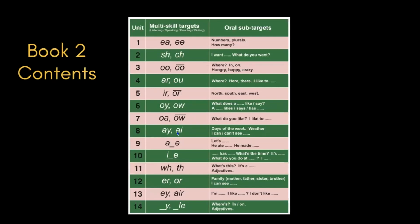Book 2 introduces all kinds of combinations, E and U and R and so on, and magic E and that kind of thing. Those of you who are familiar with Finding Out will recognize this sequence is very compatible with the sequence in Finding Out.